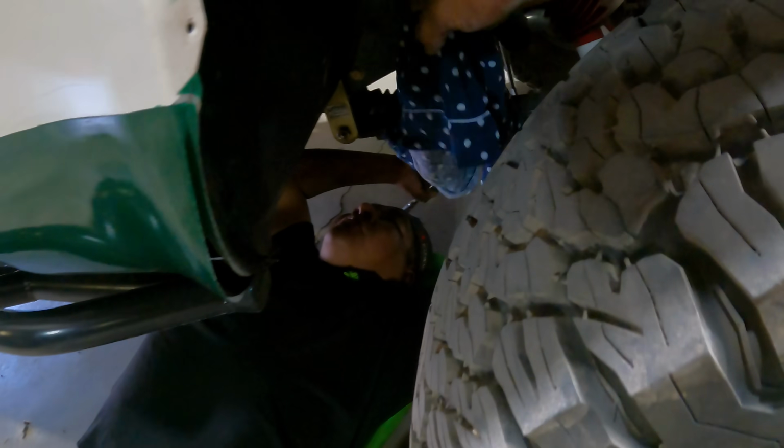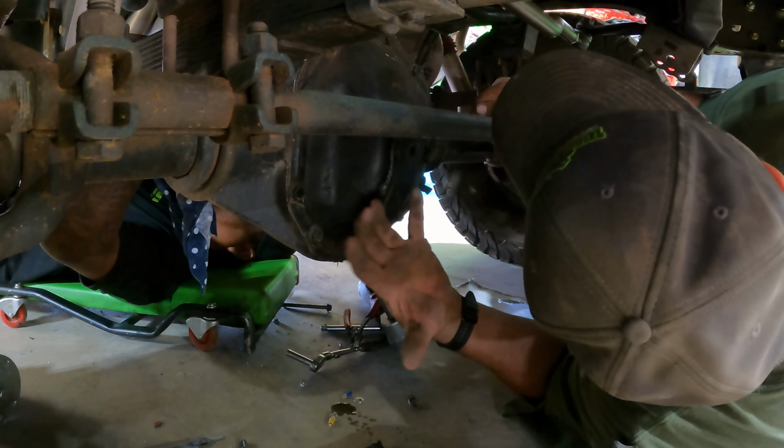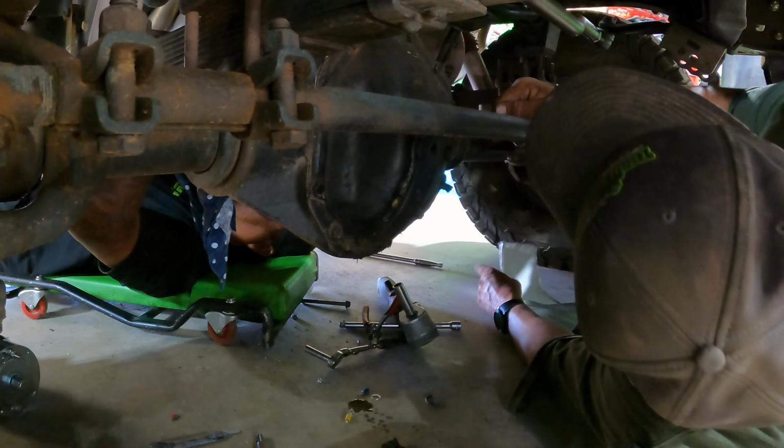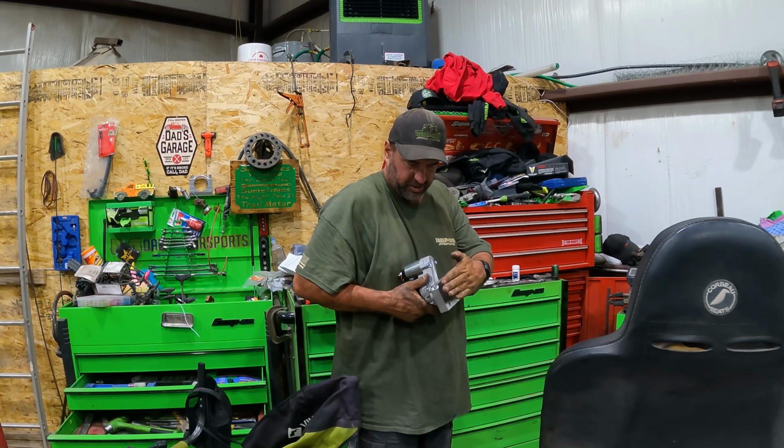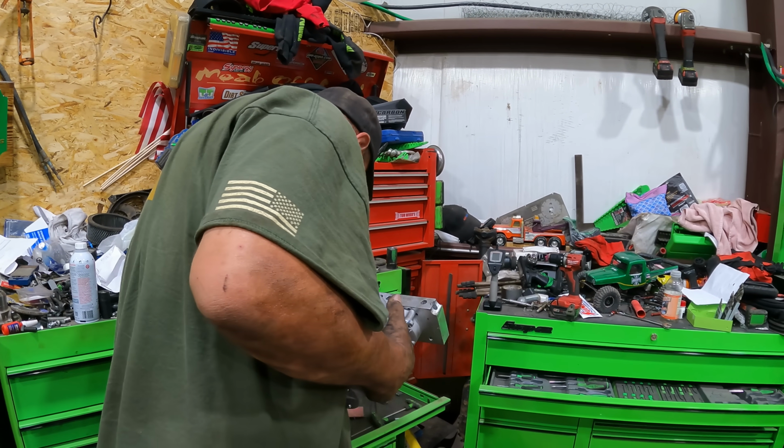Yeah, Rory's over here investigating our... I'm not investigating. It's just right in front of my face. I'm not allowed to look anywhere else, even though I'm trying to.